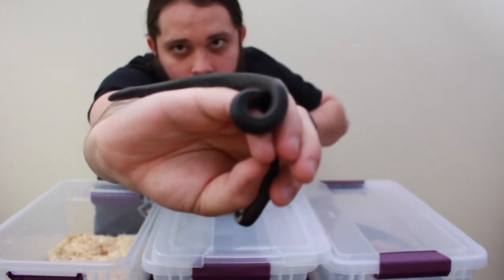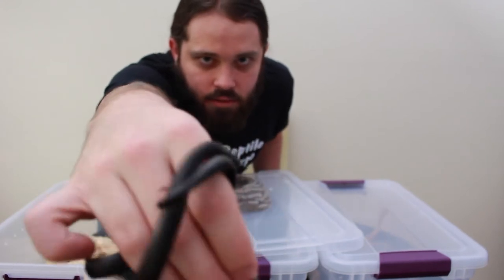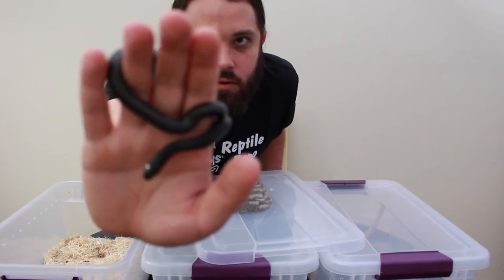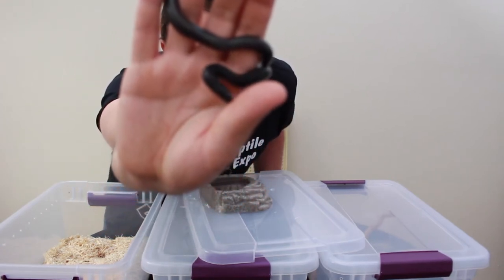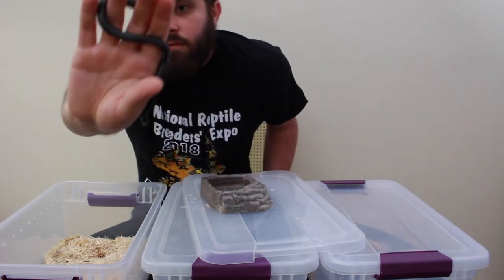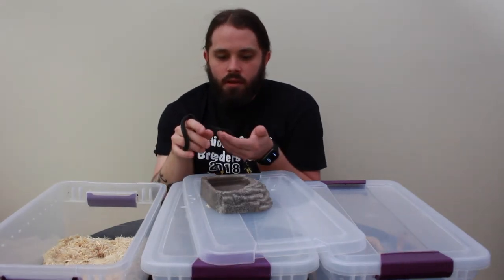Come on. Focus, do the thing. Okay. And so this is a Mexican Black King. His name is Noche, he's a boy. I have a female Mexican Black King who will hopefully be breeding with him someday. So, yep, this is just the male for my female. I got him from the Dynasty Reptiles booth.